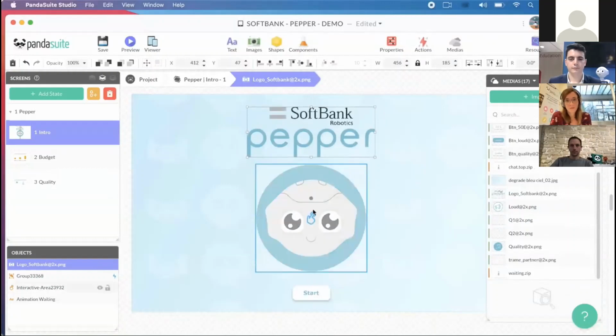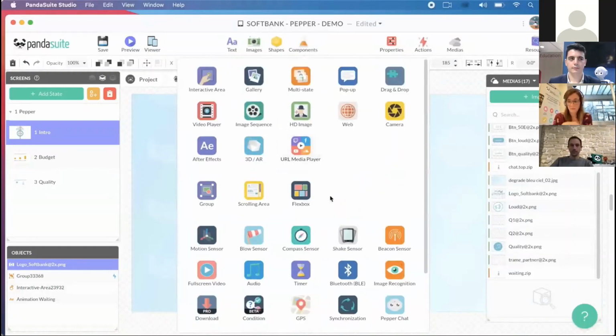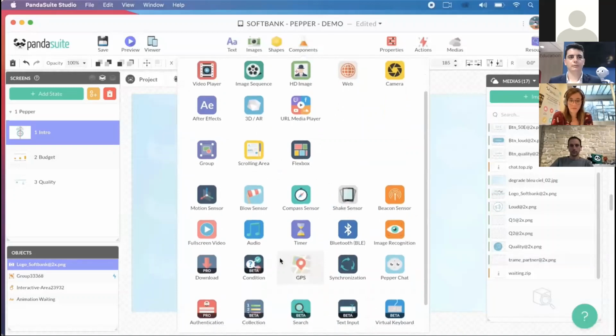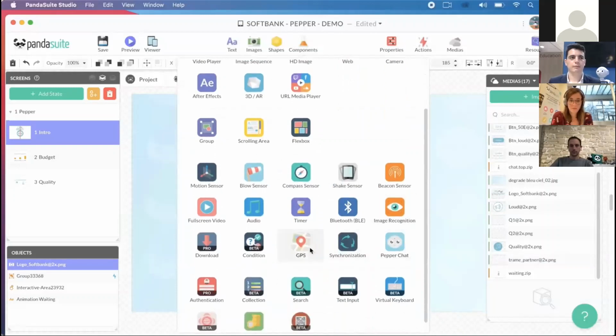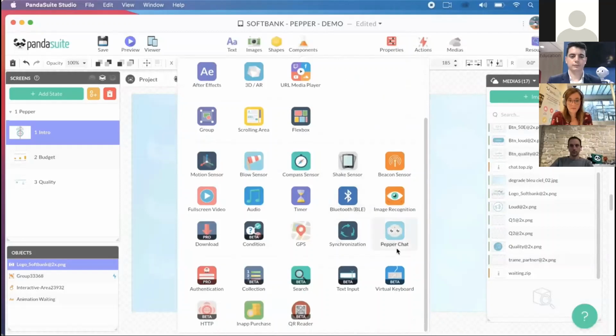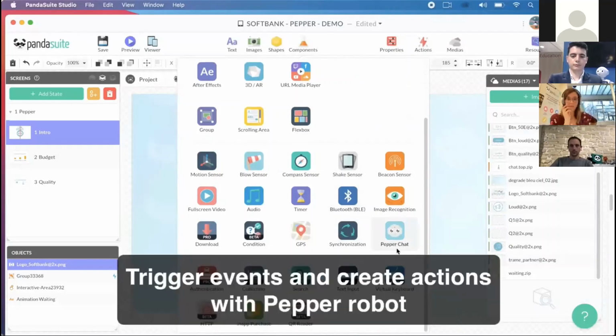If you want to go one step further and add interactive effects, you'll get access to PandaSuite components. There are some visual components such as pop-up, drag and drop, video player or scrolling area. And there are also non-graphical components such as image recognition, GPS or authentication. All those components are really easy to use. You just need to import your content and play with the interactive effects that are provided. In this list of components, you'll get access to PaperChat, which is a component for you to trigger events and to create actions based on PaperRobot.